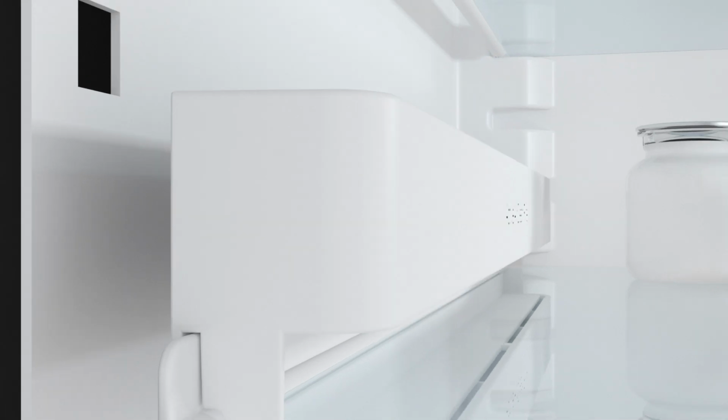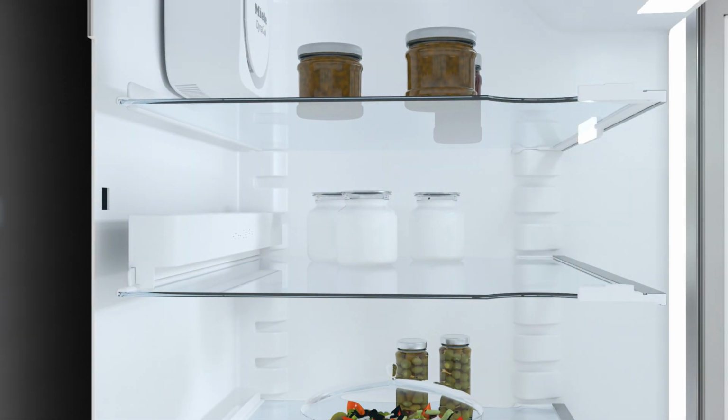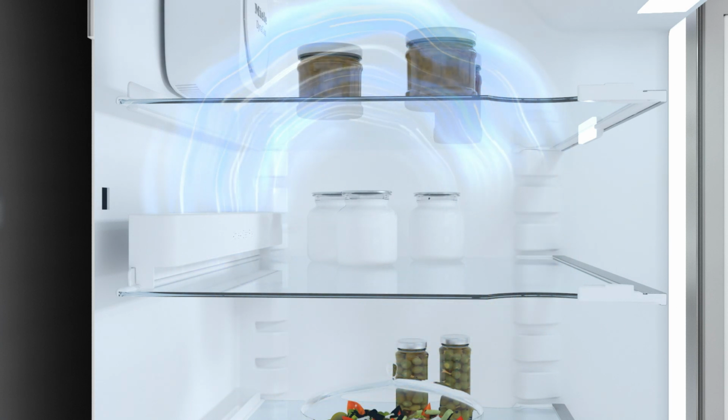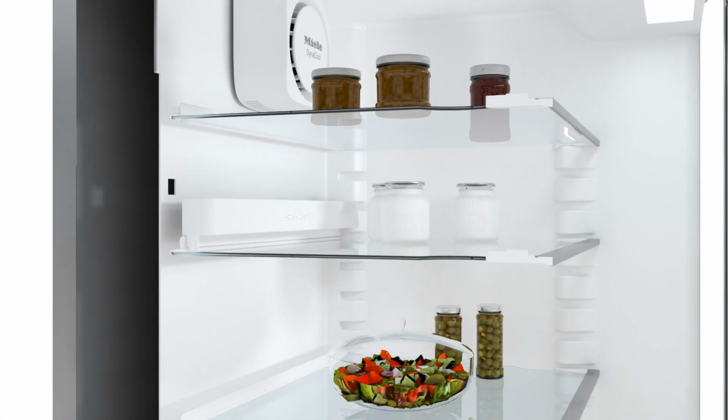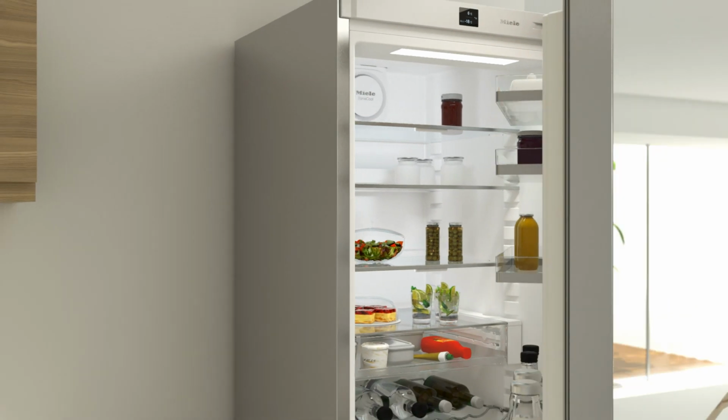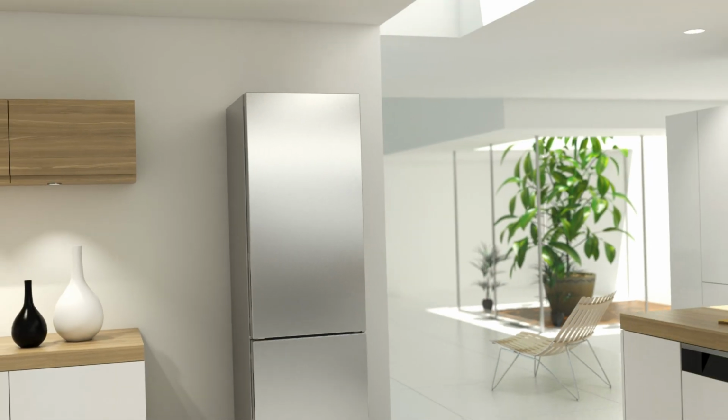The result? There's no transfer of odours and aromas between different types of food. The refrigerator provides perfect storage conditions, even for strong-smelling food. Miele Active AirClean filter ensures that food keeps its natural aroma.